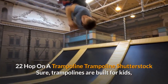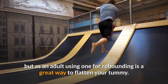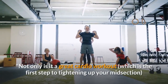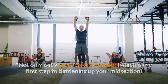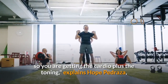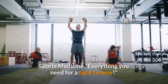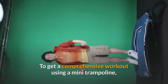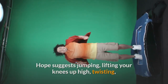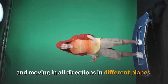22. Hop on a trampoline. Sure, trampolines are built for kids, but as an adult using one for rebounding is a great way to flatten your tummy. Not only is it a great cardio workout, which is the first step to tightening up your midsection, but it makes your core work like crazy, so you are getting the cardio plus the toning, explains Hope Pedraza, a certified personal trainer through the American College of Sports Medicine. Everything you need for a tight tummy. To get a comprehensive workout using a mini trampoline, Hope suggests jumping, lifting your knees up high, twisting, adding some light weights to move around while you're jumping, and moving in all directions in different planes.